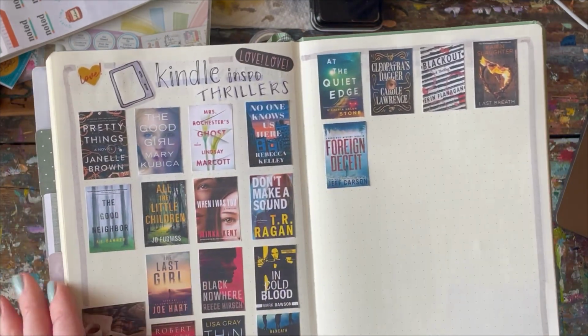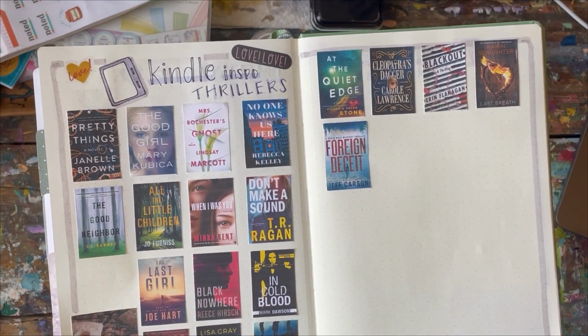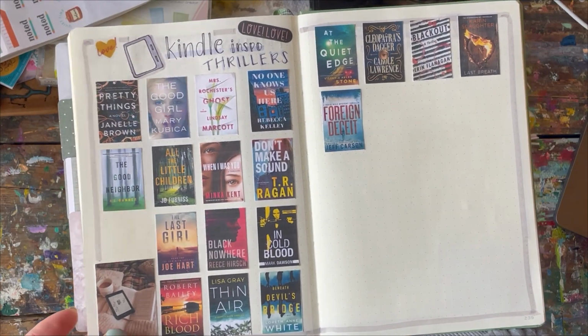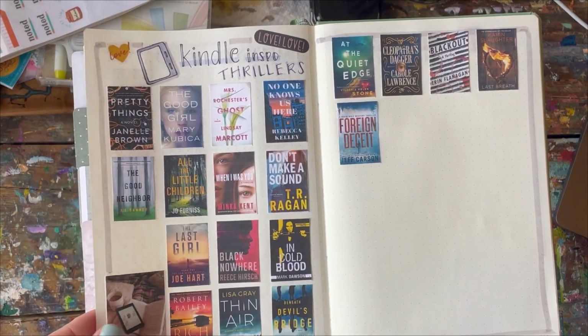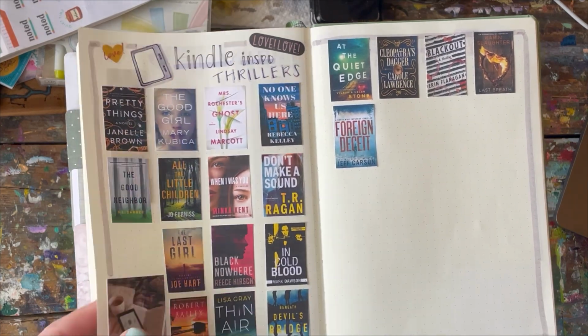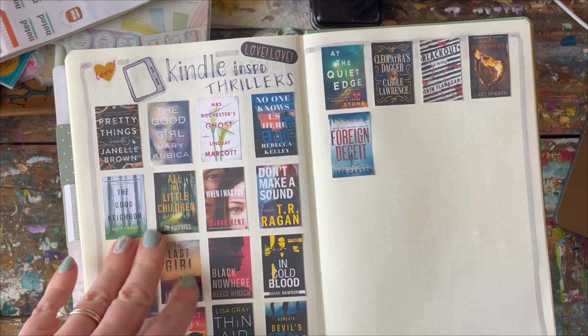So here are the thrillers I currently have on Kindle that I have not read. Crazy, right? But there's a lot, because I get free Kindle First Reads from Amazon. Every month you get to pick another free book. So a lot of these come from that. And I didn't purchase them, so that might be why I didn't read them yet, but I am still interested in reading several of them.